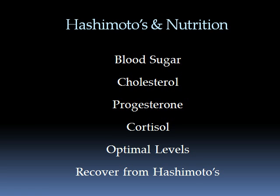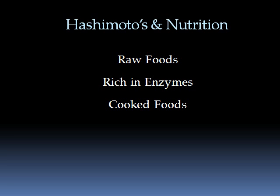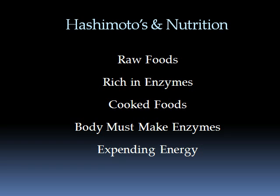Some people have asked me about the use of raw foods, and I think that there is a definite place for raw foods, and the primary reason is because raw foods are rich in enzymes, and therefore they almost digest themselves and provide the nutrients that the body needs. Cooked foods that don't have any enzymes require our bodies to make enzymes, to produce enzymes, to break them down and to assimilate them. Every time the body has to make something or expend energy, it has to come from somewhere. And it puts, again, a little burden upon the thyroid gland to produce hormones that regulate metabolism, and also the adrenals to produce cortisol and the hormones required to regulate blood sugar.